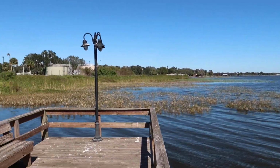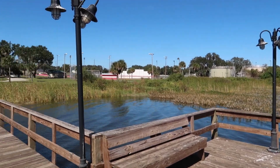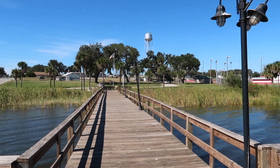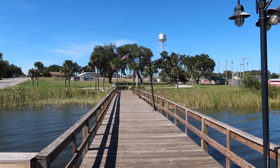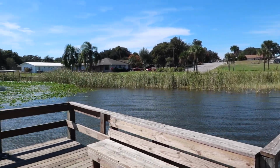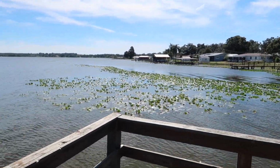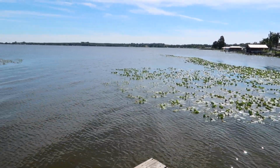Also, there's a water treatment plant right there. That's where you're hearing that noise from. And I'll look back to downtown Frostproof and the water tower. Let the camera roll a little bit. Florida.